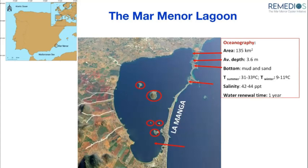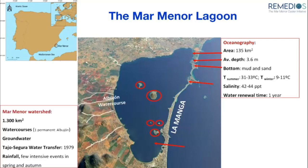Bottoms are sandy in the shallow areas and muddy in the deepest parts, with a high organic content. The temperature in the lagoon can exceed 30 degrees and drop to 10 degrees in winter. The salinity of the lagoon is around 42 to 44. The water renewal with the Mediterranean takes around 1 year.